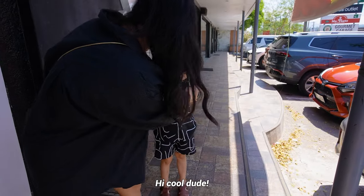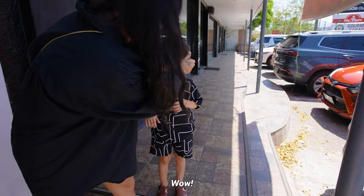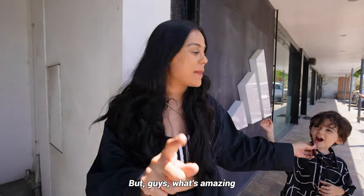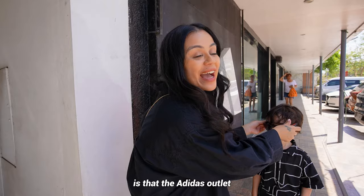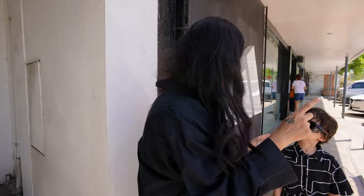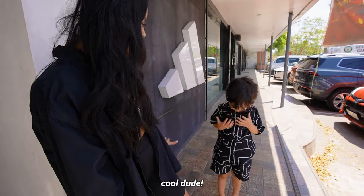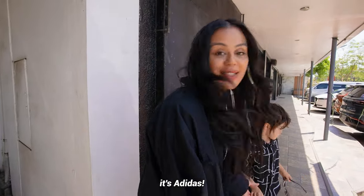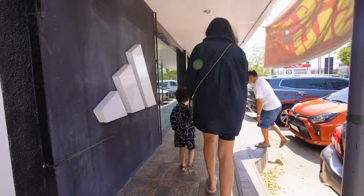Hi, cool dude! So we're here at the restaurant next door, but guys, what's so amazing is that the Adidas outlet store is directly next door. So whilst we wait, keep holding them. Don't drop them. First outlet stop is Adidas. Let's go, guys.